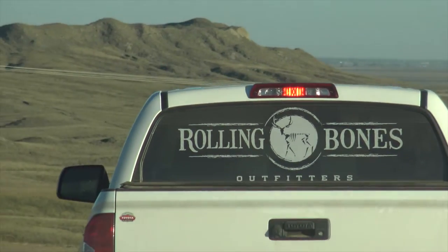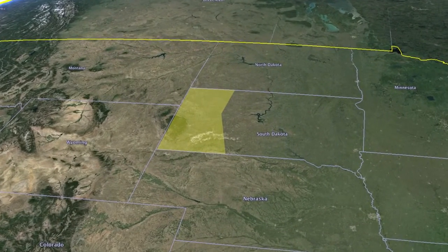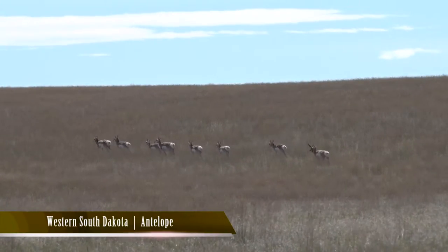On today's adventure, we're going to be antelope hunting in western South Dakota. And it's one of my favorite things to do. You know, my two or three top favorite things to do are coyote hunt, mule deer hunt, and antelope hunt. And people go, antelope? I love antelope. And where we're hunting today, the antelope thrive.